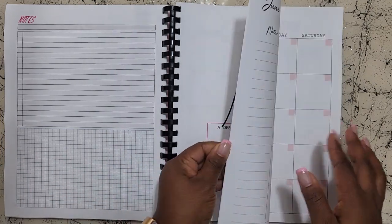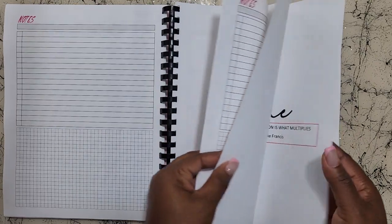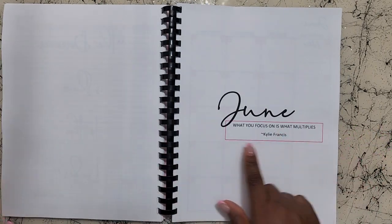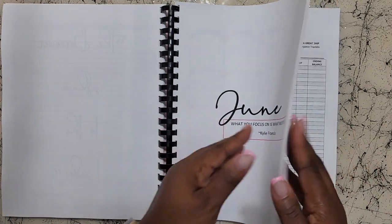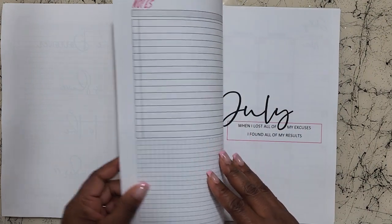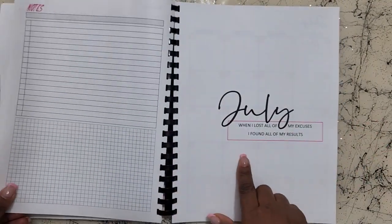You guys, we are working on some debt, and we really, really need to get back to nailing it to the wall. And then we have June. What you focus on is what multiplies. Don't focus on spending. Focus on budgeting. Budgeting will help multiply your savings and help you accomplish those goals. So that's June.